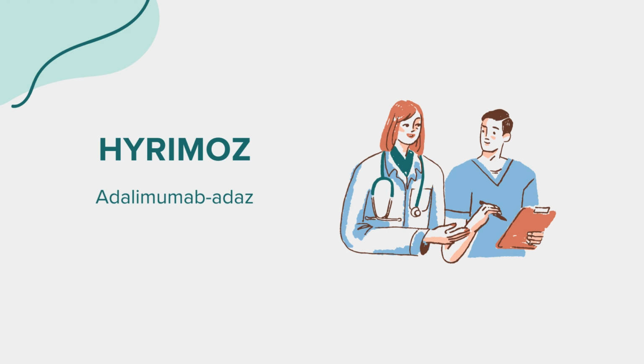Side effects: All medications can have side effects, and Hyrimoz is no exception. Common side effects include reactions at the injection site, such as redness, swelling, or pain. Some individuals might experience upper respiratory infections, headaches, or rash. More serious side effects can occur and should be reported to your doctor immediately.